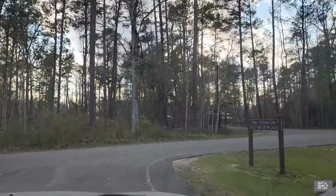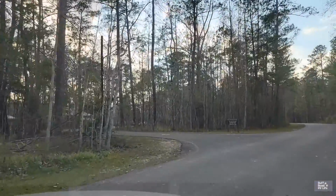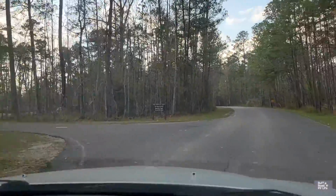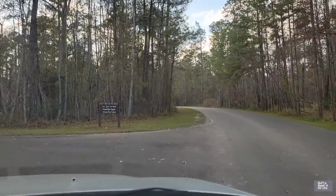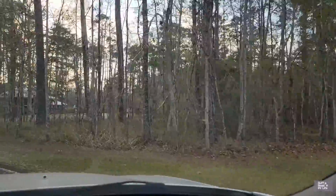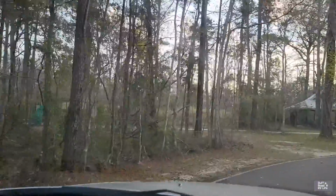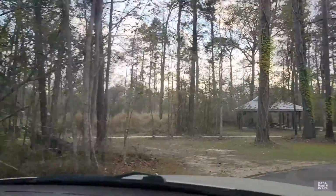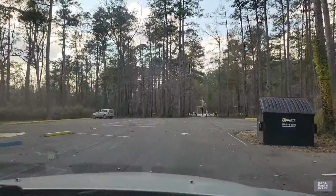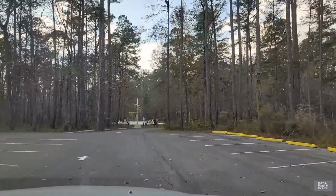Okay, so then back out here, and this is the last little bit. Oh, this is the pad. It's not the last little bit, it's the second to the last. This is where the water playground is, picnic areas, restrooms. There's a playground over there in the woods. And there's a splash pad. I guess the kiddos went home.